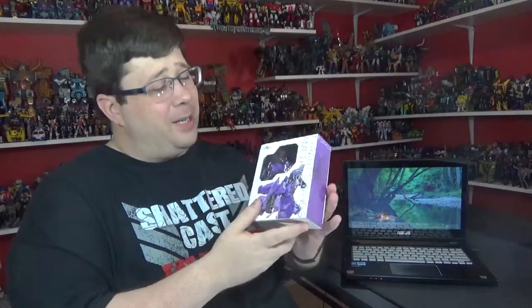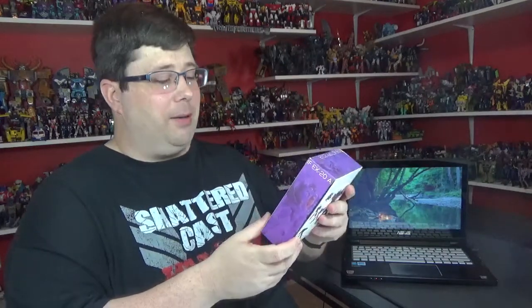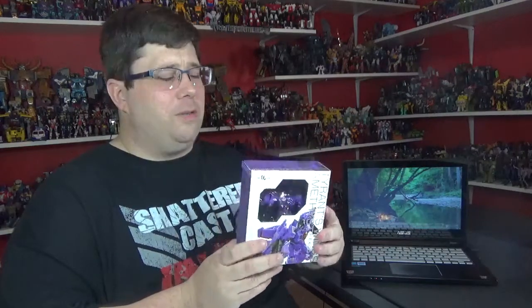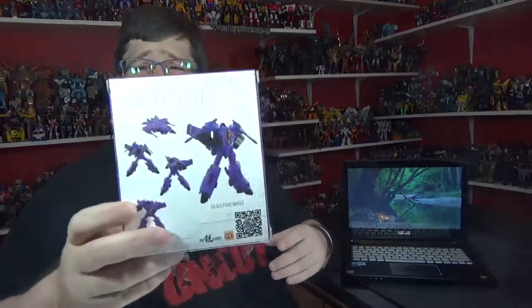Like I said, it's new Transformer Day. I have like 8 or 9 of these. It's going to be a quick review. But this is the Iron Factory's Amethyst, or a meth YST. You know, I'm in Arkansas, so a lot of meth around here. It's IFEX-20A. This is an exclusive. So I guess you can call him a rainmaker.